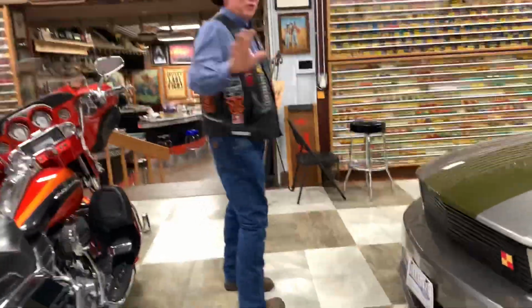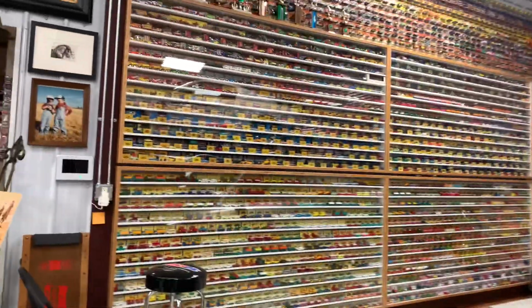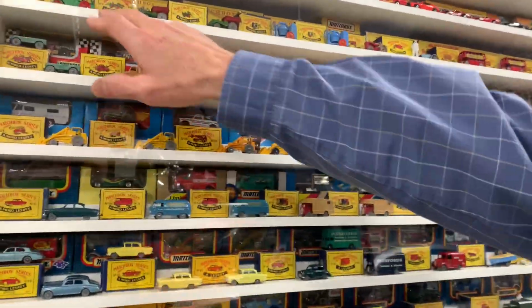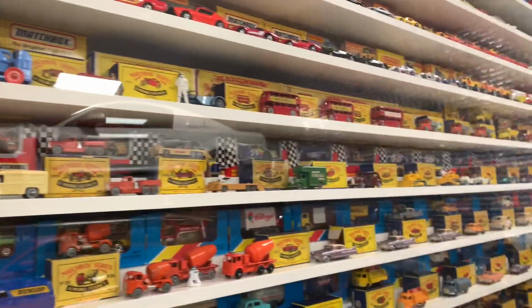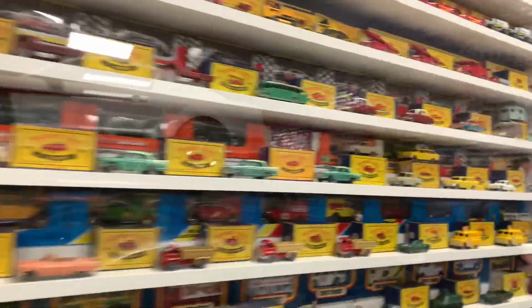The real treasure in here, everybody walks by, and it's my passion more than anything, is these. These are original Matchbox from the 50s in these little boxes. And you can see it's numbered 1, 2, 3, 4. I mean, it goes all the way. So they did an initial 75, and they kept doing it.